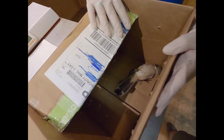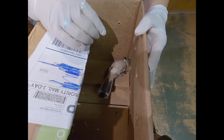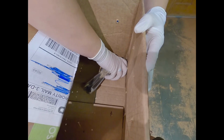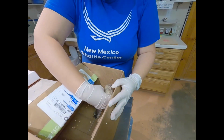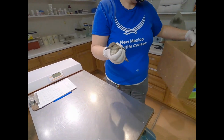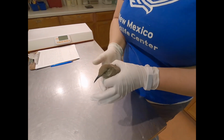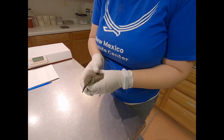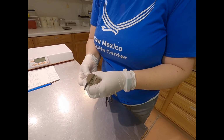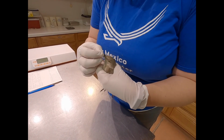So first thing that I'm noticing is that it's obviously not standing. Also, it's a fledgling curve-billed thrasher, so we always want to identify what we're working with. And then when you perform an initial exam, you always want to start in the same kind of pattern that you use on every patient. So I'm going to look at his eyes and the mouth.